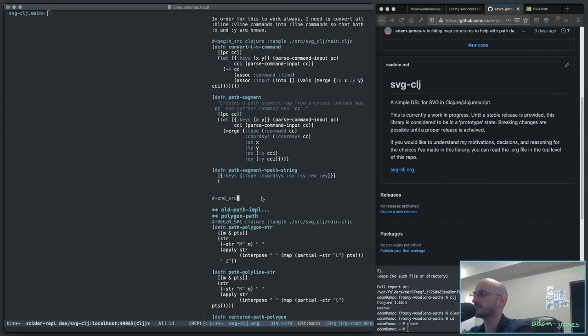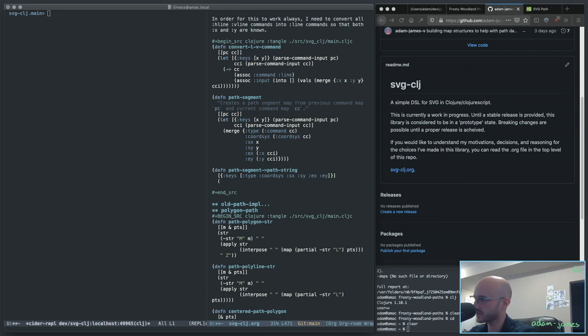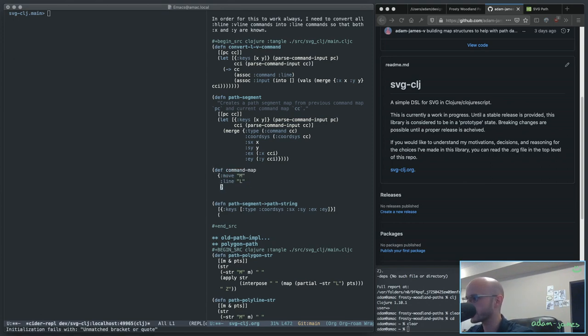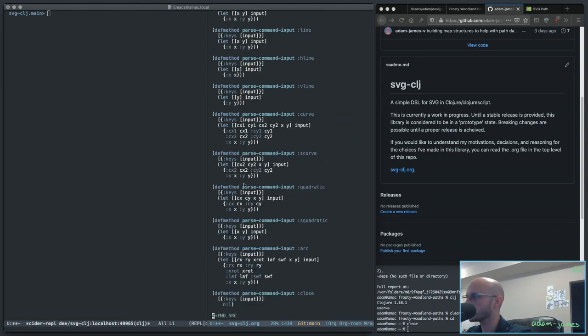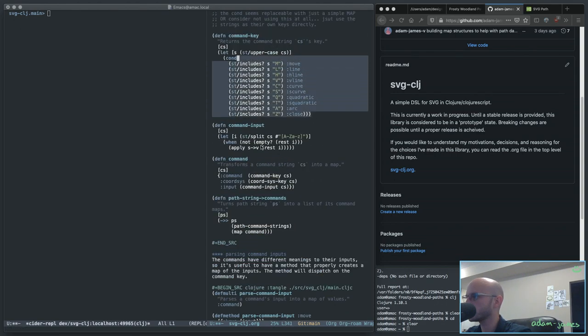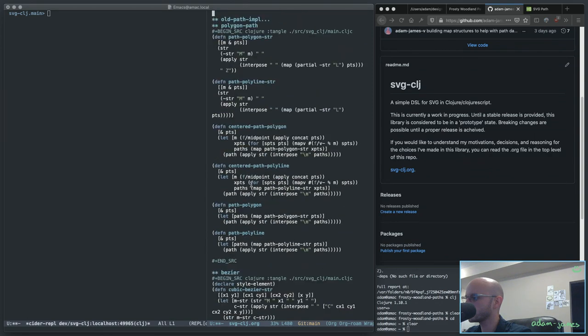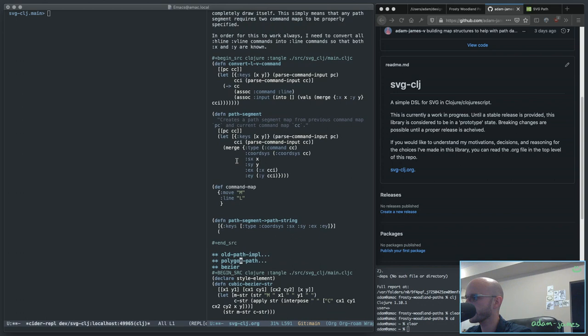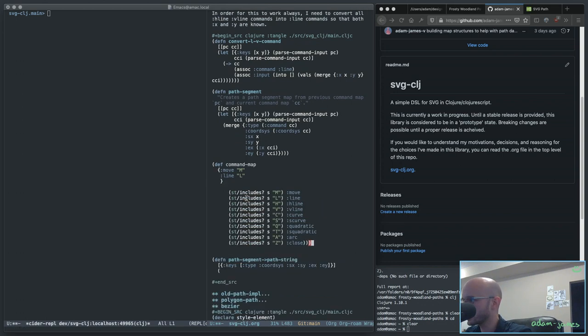But hey, let's get a structure that works and go from there. That's all I'm trying to do today. Just get something that works and go from there. So let's paste in the command map and just start reversing all this here. Oh, where'd it go? Here we are. Okay. Okie dokie.